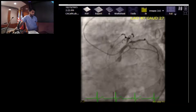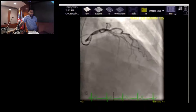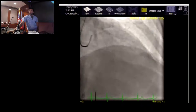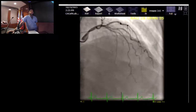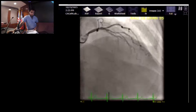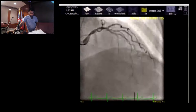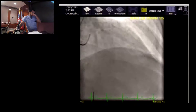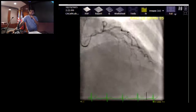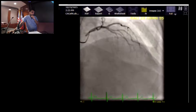Okay, so I guess we've done the anatomy of it, but I think we still need to review it for disease. Okay, so anybody wants to volunteer? I mean, it's not a very good injection. I think these images are apparent. So, was there an intervention here? Yes. Maybe the dye pictures will be better because you get more dye.